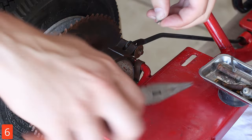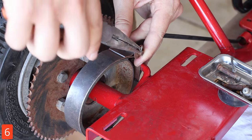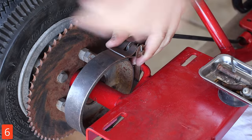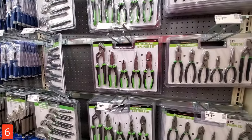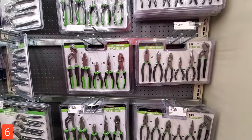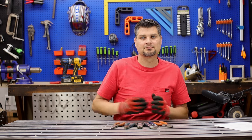Having an entire cheap set, yes, I'm telling you right now, get the cheapest set you can. Like, these ones were from a super old Pittsburgh brand. I think they actually have a black and green handle nowadays, but I mean, these still work great. But it's once you start using them that you can make individual upgrades from there.